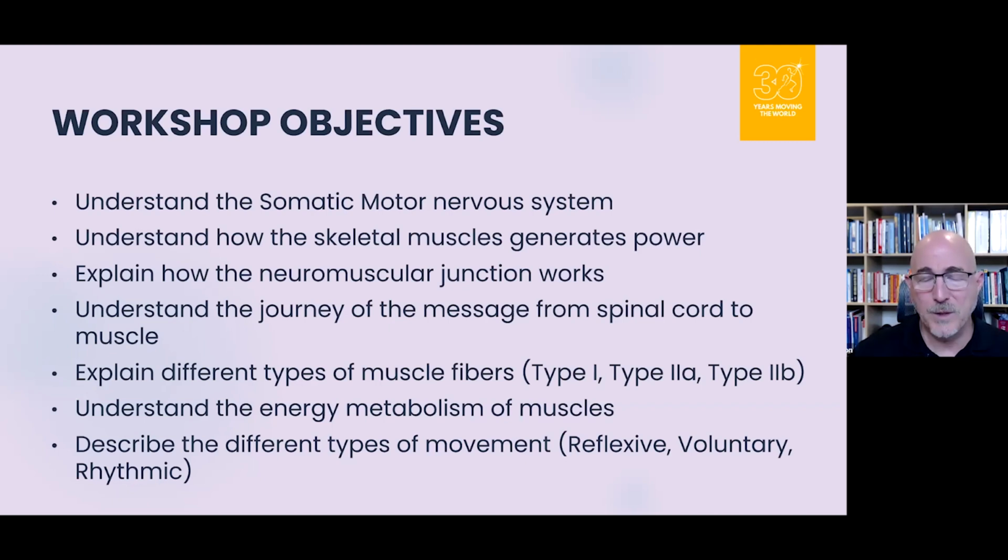So we're going to start off with that, looking at somatic means body and motor means movement. So we're looking at the nerves that are going away from the central nervous system to the muscles, our somatic motor nervous system. So we're going to talk about that. How does that conduction or message get to the muscle?